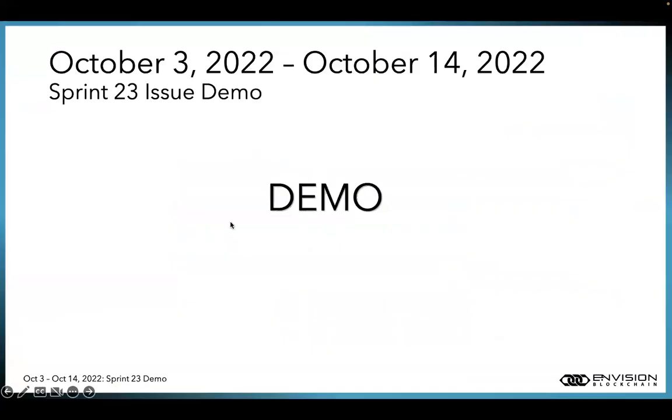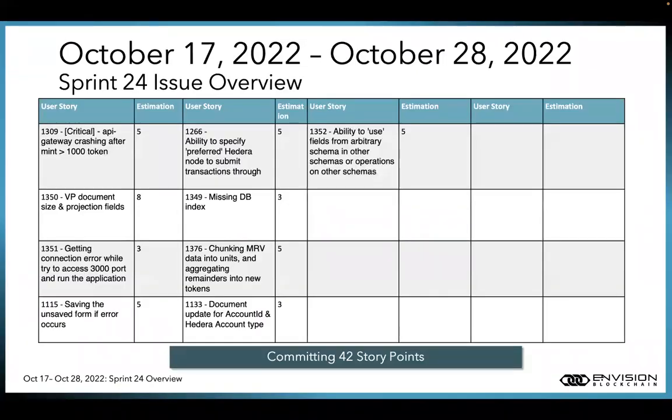Now that was the demo for Sprint 23. Now looking at Sprint 24, we'll be dealing with some of the issues, which are 1309 and 1350, VP document size and projection fields. We'll also be looking at 1115, saving the unsafe form if error occurs, 1349, missing DB instance, and 1376, which is chunking MRV data into units and aggregating reminders into new tokens, and so on and so forth.